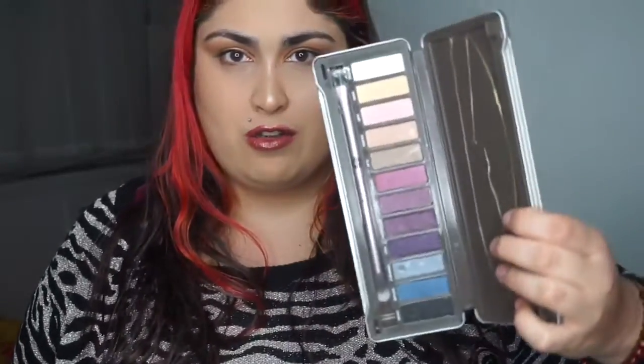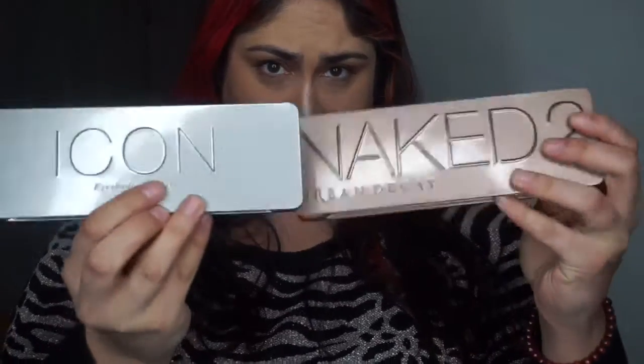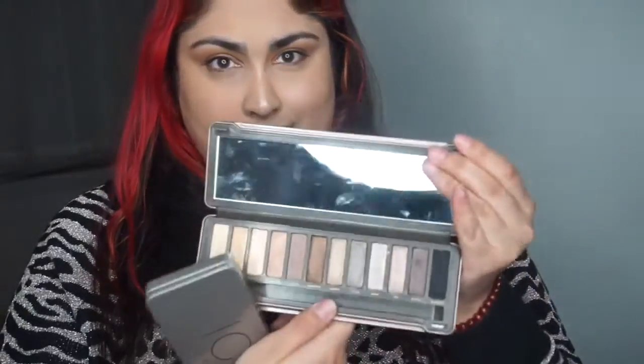Now the shadows themselves are super gorgeous. Love the shadows. And the shadows in here are super pretty. I'm not sure how they got away with getting packaging that looks nearly identical to the Naked palette. If you're wondering exactly how close, look. Very, very similar packaging, super similar layout. Yeah. So pretty much a blatant ripoff. I'm not sure how they got away with it, but I couldn't bring myself to buy it.